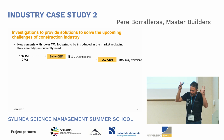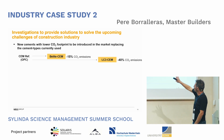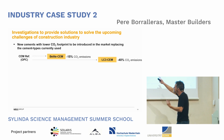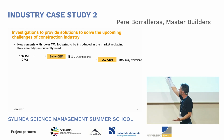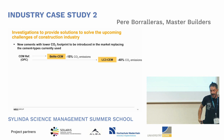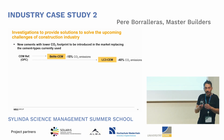So the industry has already designed new cements, you see, with lower impact. The light cements, well, we will not go into details what it means, but this type of cements, not really new, with minus 15% of CO2 emissions. We call it LC3, and in the end these are normally based on calcinated kaolins, okay? But you see that the impact is much lower in this case.